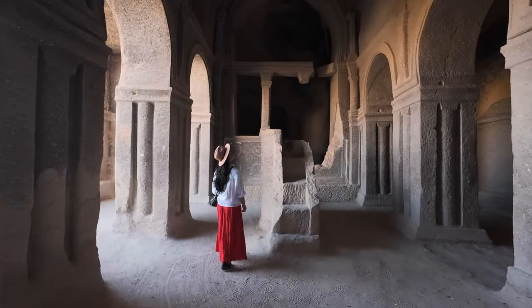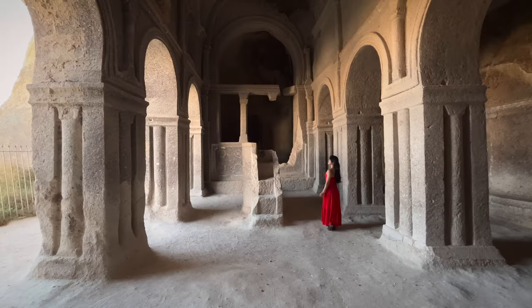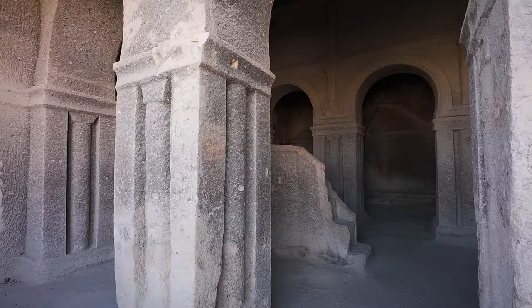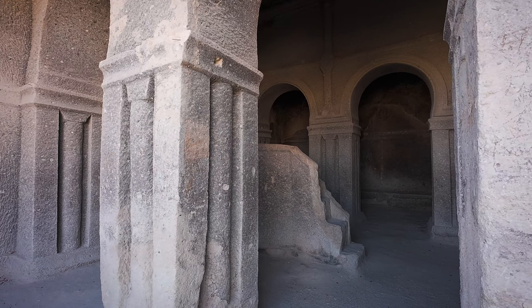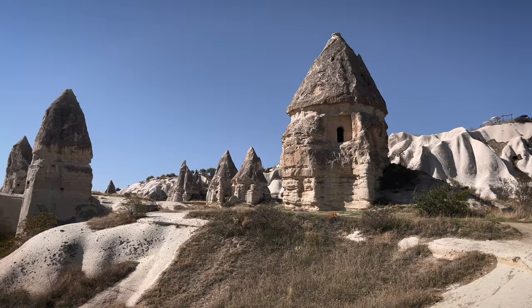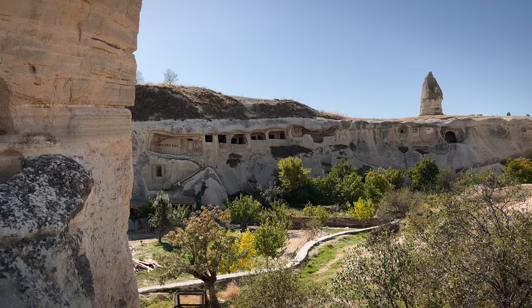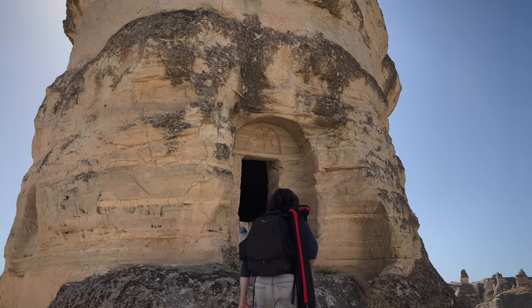There are about 400 churches in Cappadocia. Some of them are free to access and still well preserved, like this. These nearby fairy chimneys surely deserve a short climb too.